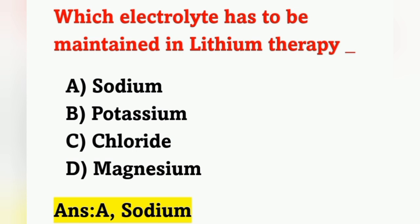patient, we should discontinue the medicine, and also we should explain that during the treatment the patient should consume adequate water and salt intake. If dehydration occurs, there is a chance of toxicity, so we should explain to the patient to maintain adequate fluid, adequate diet and salt intake during lithium therapy.